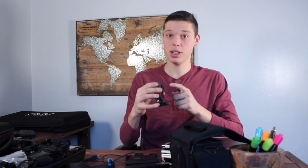So the nice thing about the 360 cam is you can get whatever angle you want anywhere around here in your field of view, because it's a 360 degree field of view. So if you accidentally get your angles off just a little bit, it's very easy to correct that in post-production.